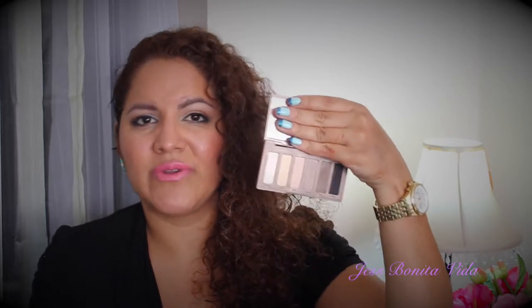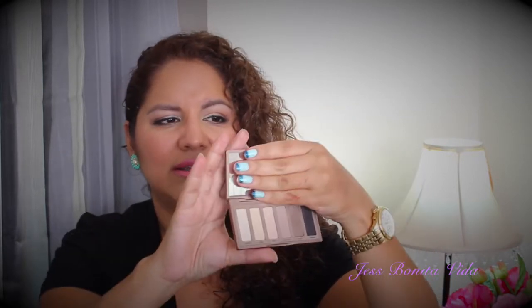It's just a really great little palette to travel with, and I just think it's great if you don't want to carry a lot of stuff, and you can do a lot of looks with this palette.